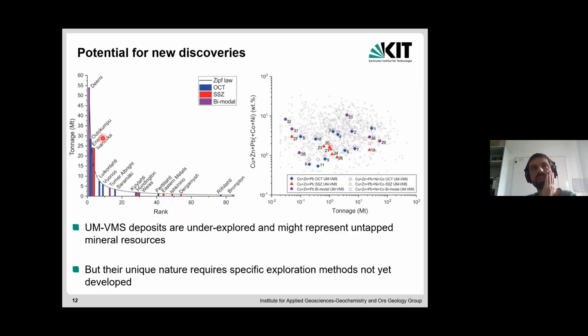And finally, why we think these deposits might represent potential new mineral resources is when we plot the tonnage of the known deposits and make a ranking system for these deposits, as we can see on this diagram. And we use this Zipf law deposit distribution. When any given type of deposit is well explored, then we find most of that type of deposits, and the ranking should fit this Zipf distribution. What we see for our deposit is that we have a lot of gaps within our ranking system here, which suggests that there are still some of these deposits to be discovered in the geological record. And then maybe that should drive further exploration.